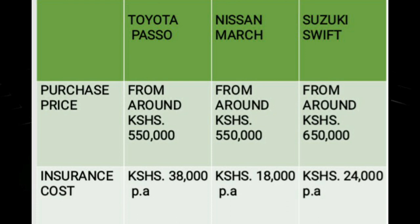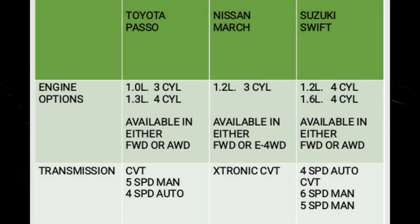Moving on to the insurance costs, the third party costs 7,000 shillings across the board, while the Toyota Passo's comprehensive insurance should cost around 38,000 shillings per annum. Nissan March will cost around 18,000 shillings per annum, and the Suzuki Swift around 24,000 shillings per annum to insure comprehensively. Let's now look at the engine options each of these cars come with.